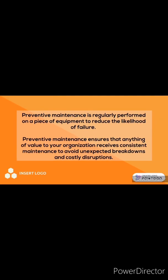Preventive maintenance is regularly performed on a piece of equipment to reduce the likelihood of failure. Preventive maintenance ensures that anything of value to your organization receives consistent maintenance, avoiding unexpected breakdown and costly disruption.